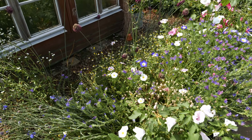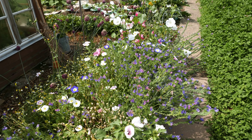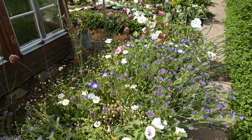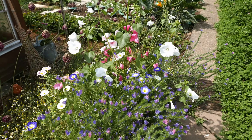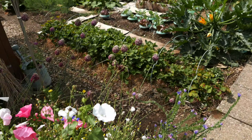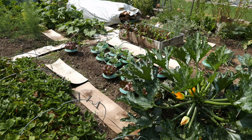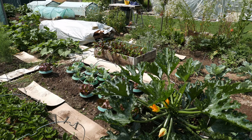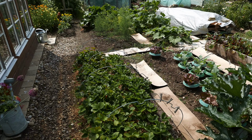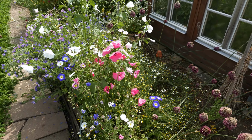I quite like this little patch over here. It's always full of bees and humblebees and all sorts of insects. I'm gonna take out more lettuce. So I've been busy all the time, just not having the time for filming really.